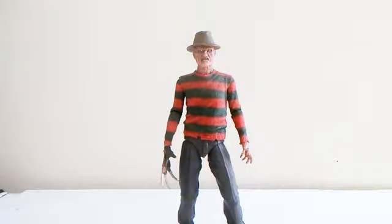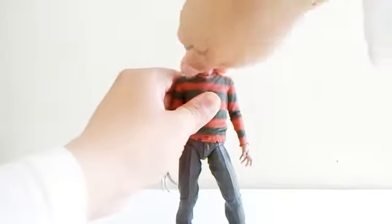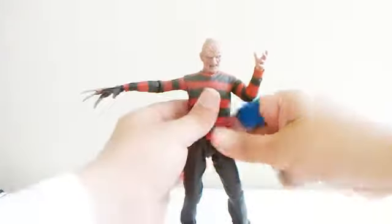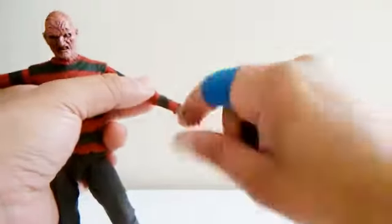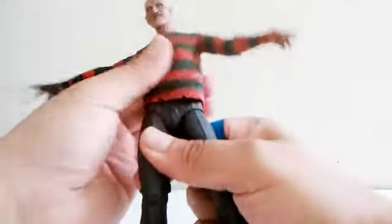Okay, so let's talk about his articulation. He can look up a little bit, down, move his head side to side, rotation on the arm, bend it, but no double joint. He can open his arms this much. And I forgot to show this detail on his hand. This came out good, and I like it. Okay, swivel, and let's see, he has a little bit of bicep swivel. And some waist articulation.